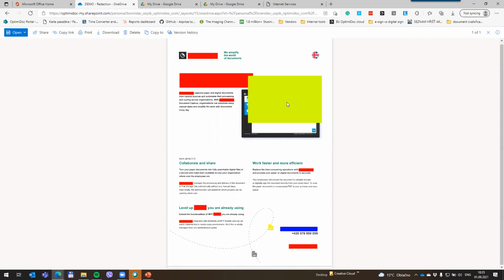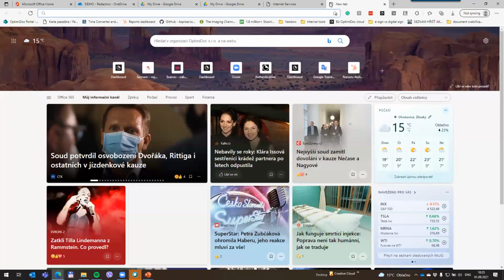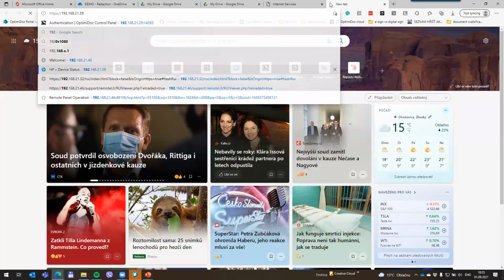And let's have a look how it looks like on the HP devices. So that's another device which I have next to me. I'm going to open it.